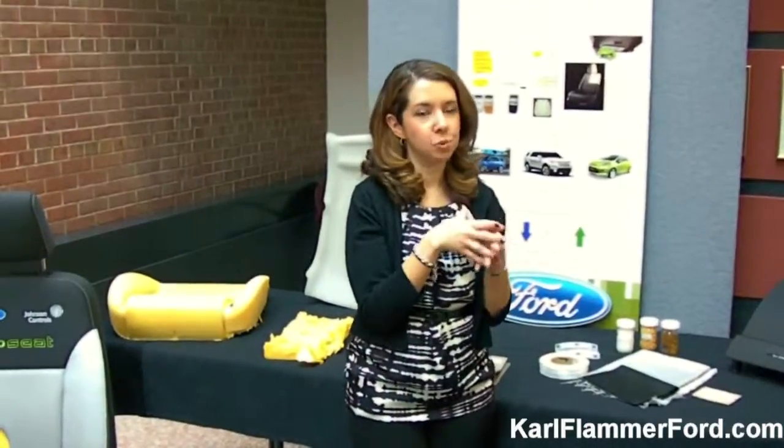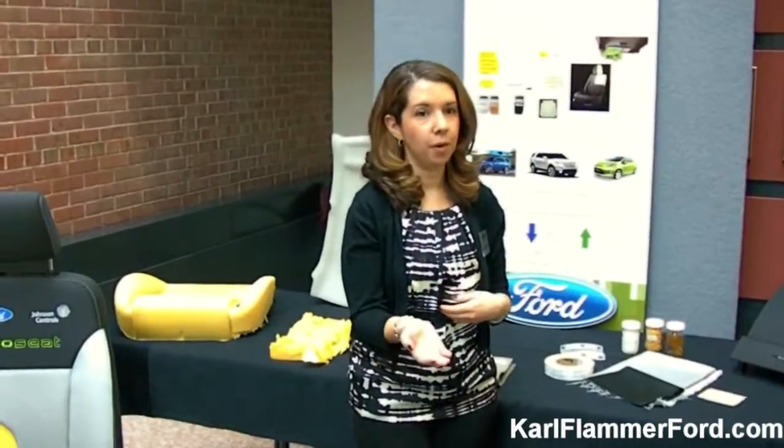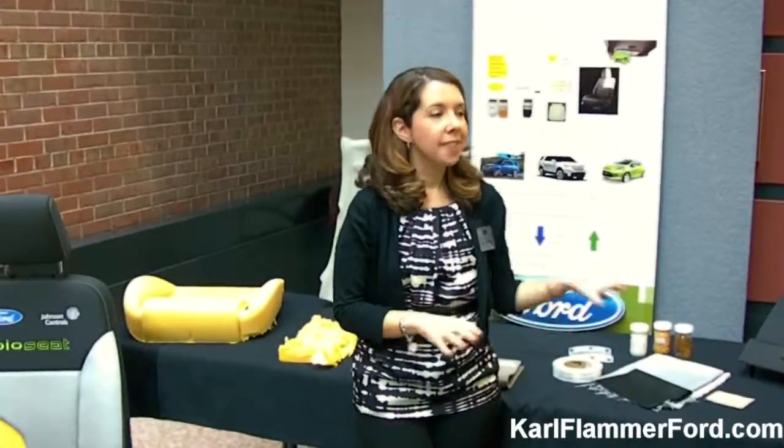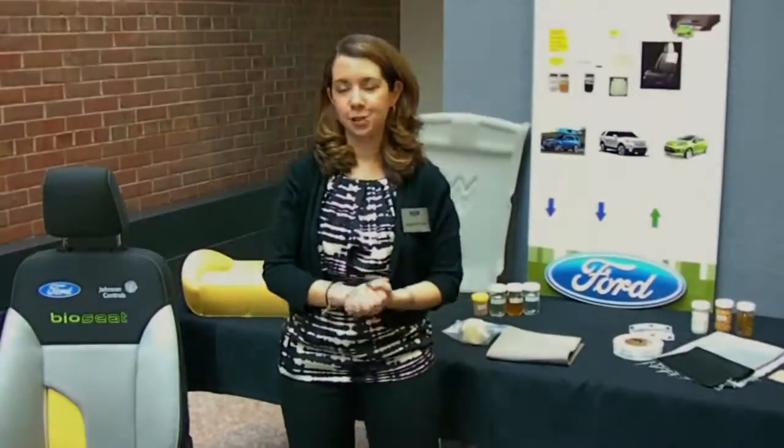So that's where a lot of our research work is focused on, is how do we find the right formulation that would be durable enough for automotive, where we would have the high renewable content, but we'd still get the performance we need. So that's something that we're actively working on here in research to find that formulation that works for automotive. So hopefully you'll see that in your future Ford vehicle down the road.